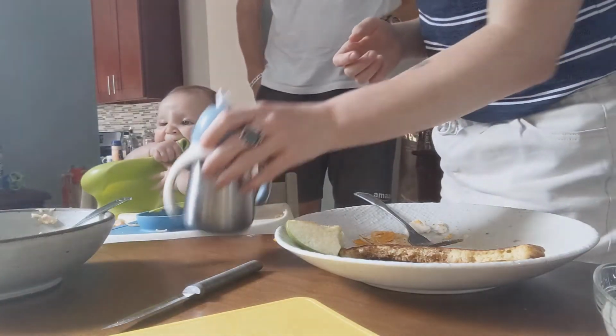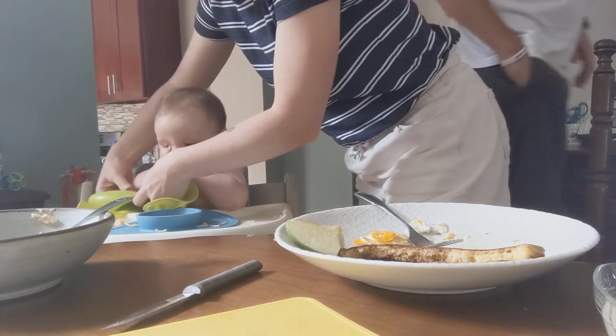So she's back in her high chair and continuing lunch. Oh dear. Ada, you're making a mess, honey.